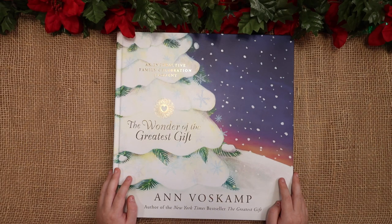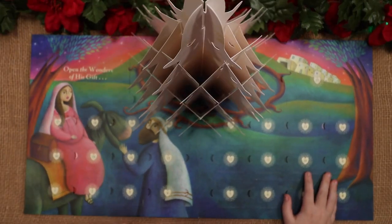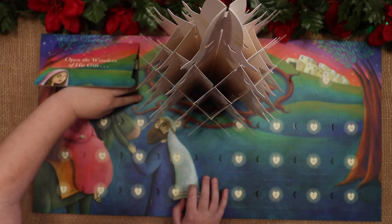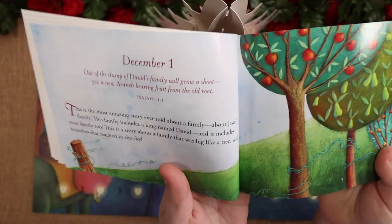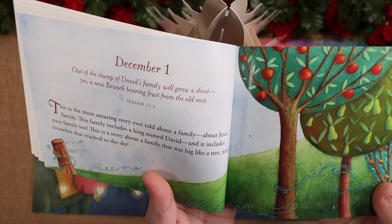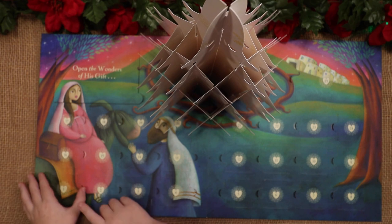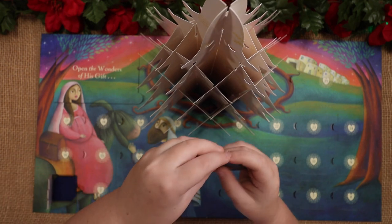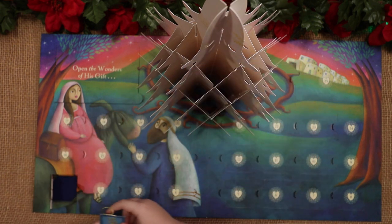Every morning, we will read an interactive family celebration of Advent, the wonder of the greatest gift. So, when you open the book, you see this big tree, and in this flap, there's a book that you will read out of. And when we're done reading, you open the flap to that day, and there's an ornament inside. And then you can just hang it on the tree. And when you're done, there are little numbers so you know where to put them back.